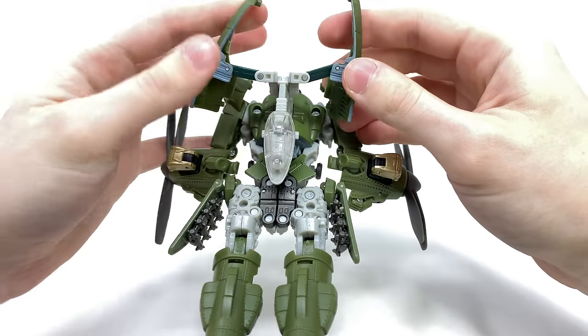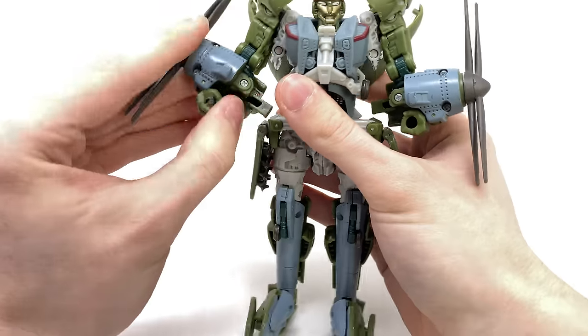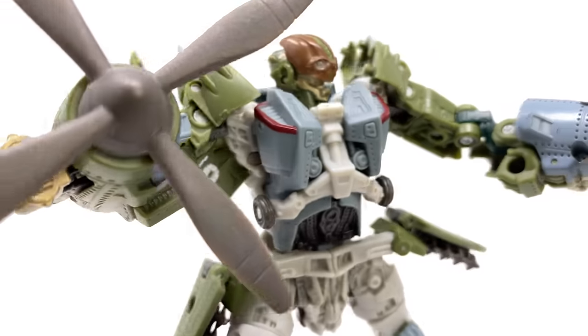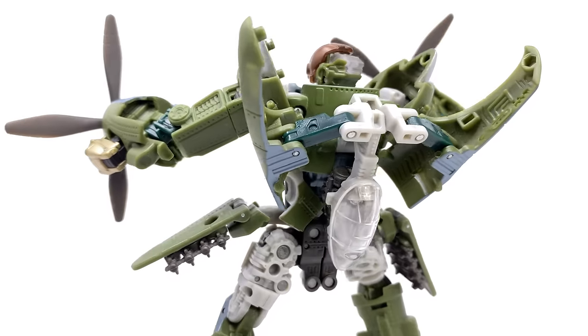And in regards to these wings, it's really up to your own personal preference as to how you display and orientate them. Personally, I like to give them a little bit of flair, just like so. And then for the arms, you'll just want to straighten out the fists. And with all that being said, there we basically have the Hunt for the Decepticons Voyager class Highbrow fully transformed into what I personally think is a really, really cool looking robot mode.